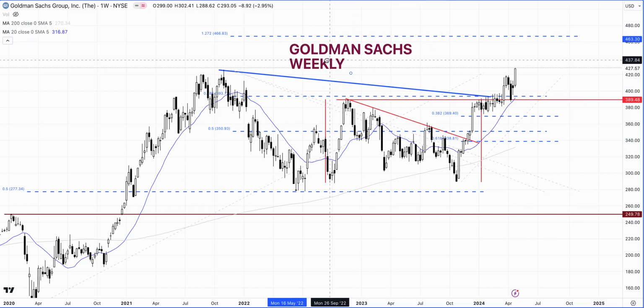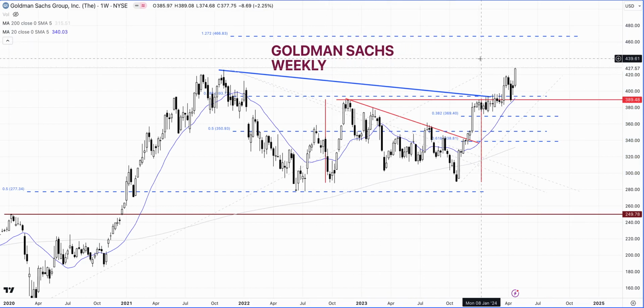So is the stock moving to 466? It did retrace here, and it was able to find support from the old resistance. So the theory goes that the old resistance became support. So as long as it keeps on moving higher, the chances are it could hit the 1.272 expansion. It's a very bullish chart.